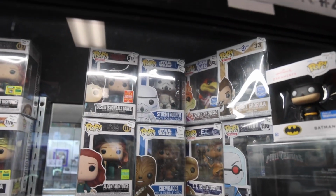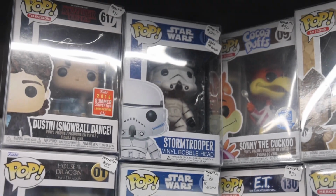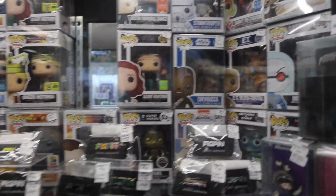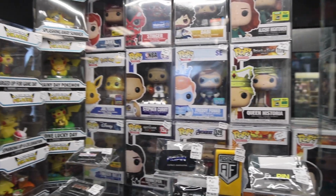And then I believe that up there is also the original Stormtrooper. I think so. I was reading the sticker there. Yeah, it looks like it is. And then we've also got some other ones from House of the Dragon, Attack on Titan, the Make-A-Wish Freddy Funko, which is really cool to see. And I don't know, guys, just some really neat figures.